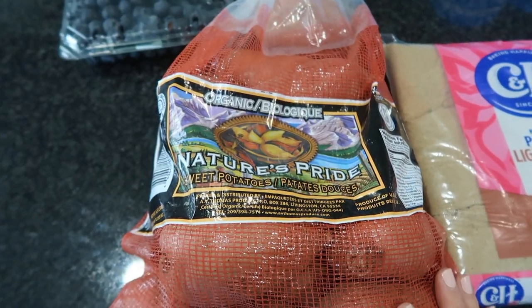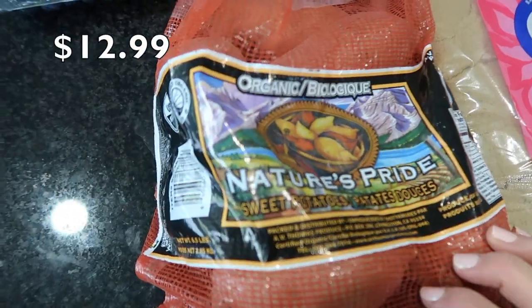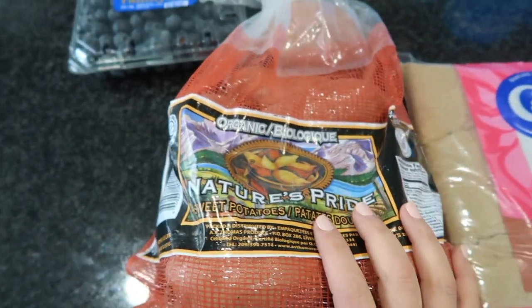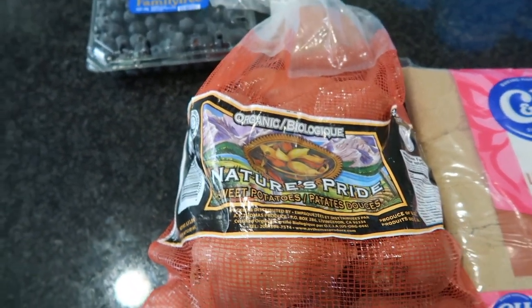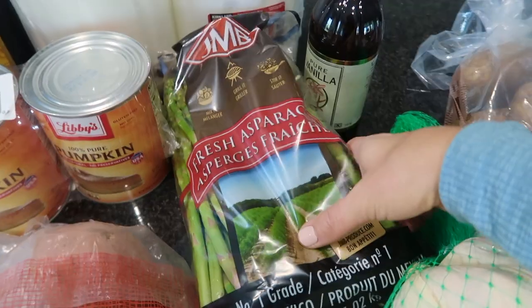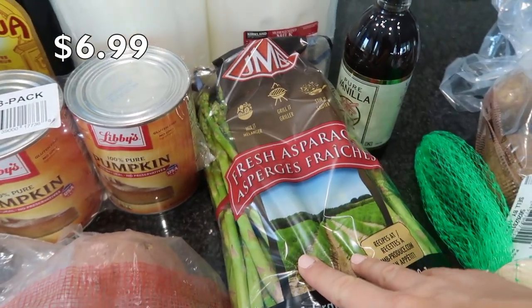I picked up some sweet potatoes right here. It's a pretty large bag. This is a 6.5 pound bag right here. This is gonna be not only for our meal prep, but I might give several of these to my mom to make her famous sweet potato casserole. I bought some asparagus to make for some sides for Thanksgiving.